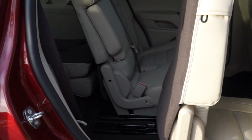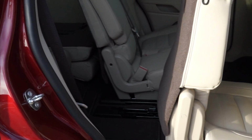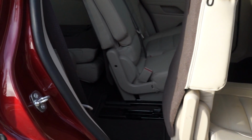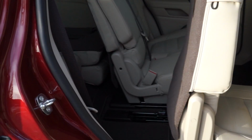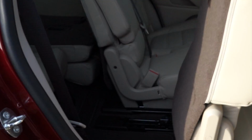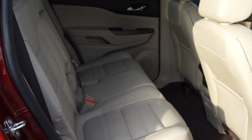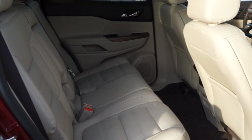All right, folks, 2017 GMC Acadia Denali, and as you can see, I've got this particular seat in such a way that you can enter and exit that third row seat. I just wanted to show you how much room is actually there. So you can see a pretty decent amount of room here. And if I want to slide that back, just slide it back, fold it in, and you'll notice a pretty decent amount of room here. Now this passenger seat is all the way back.